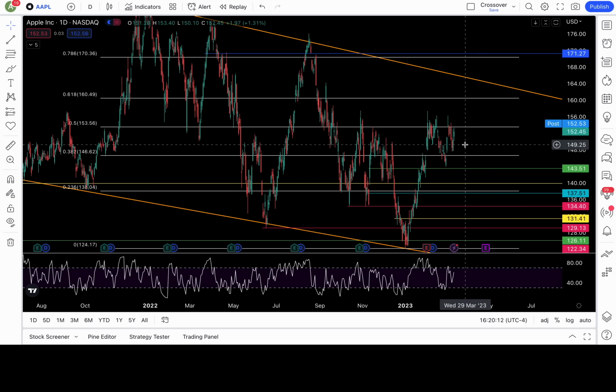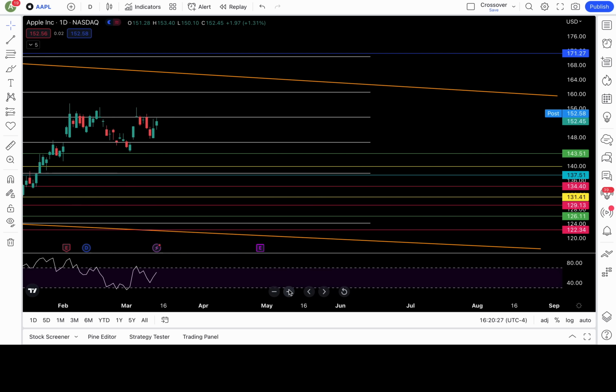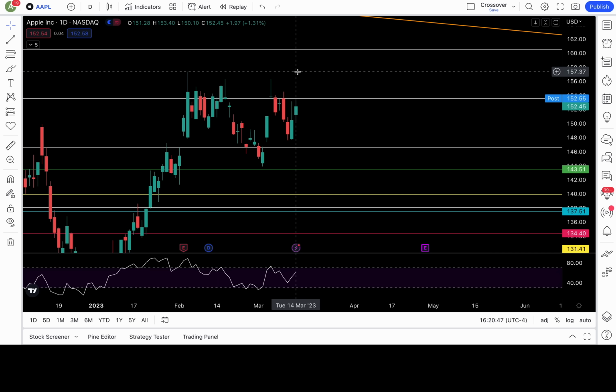Apple, now zooming out, I do have fib levels from all-time high down to January 2023 low. Okay, the 50% fib level is at 153.5. Apple today went as high as 153.4, so it came within just a few cents of testing it as a resistance. If bulls want more bullishness, they're going to have to clear 153.5 to trigger more upside up to 155, 156.5, and 158. Okay? I'll be bullish above 153.5.